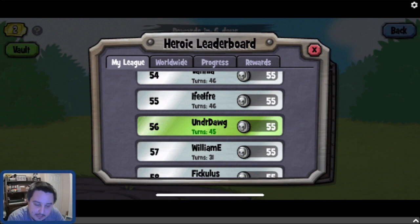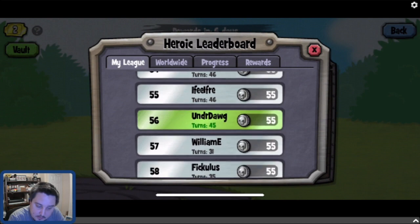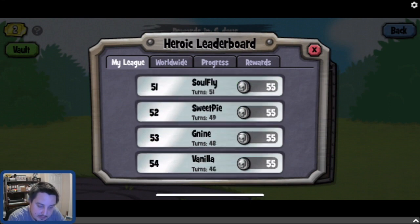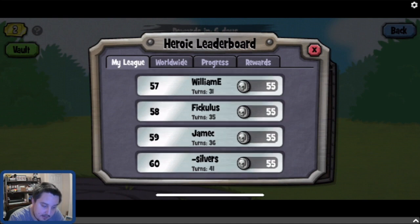The first thing it looks at is your score here, the 55 number, but then it'll actually rank you in the amount of turns it took. And for whatever reason, in the My League section, it doesn't show correctly. It shows backwards. So whoever has the least amount of turns is actually going to be the highest spot. So even though these guys show above me with the same score, I'm doing better than them because it took me less turns to get to the end. So technically I would probably be up there in those top 50 depending on how far down this 55 category goes.